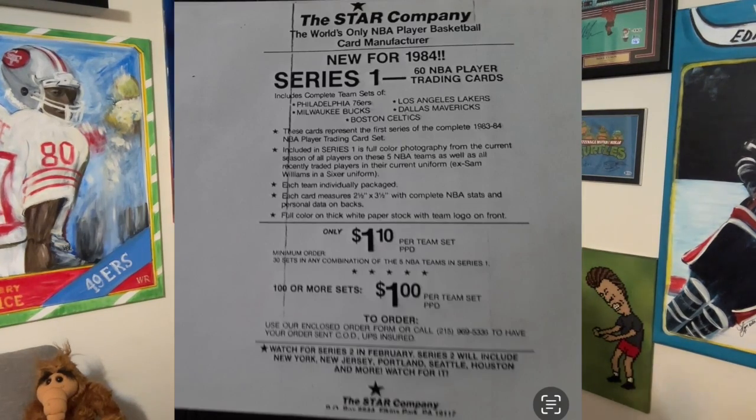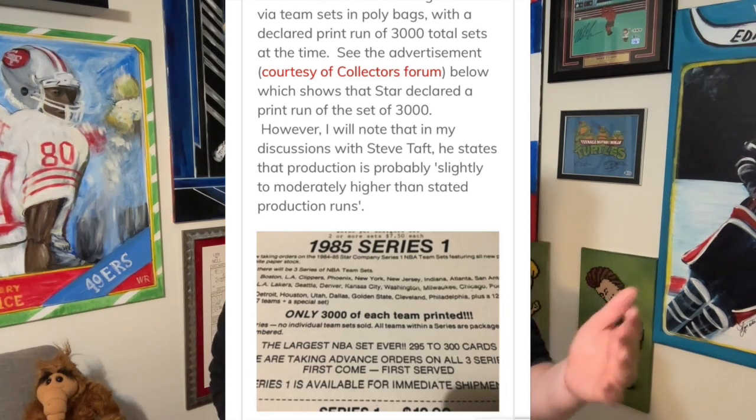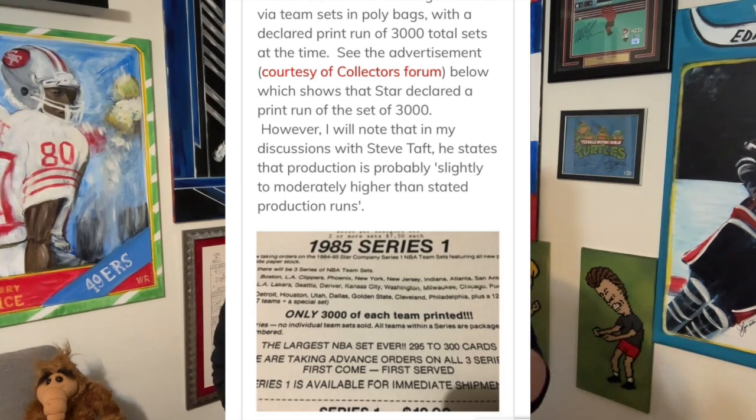Now, one myth associated with Star cards is they were only sold regionally, which is not true. There are actually ads that go back, and talking to longtime collectors, they said these were in all of the major publications. You could mail order these cards, these sets, these team sets. And then, of course, they had Series 2 that came out a little bit later on. But you could order the team sets. It was nationally available.